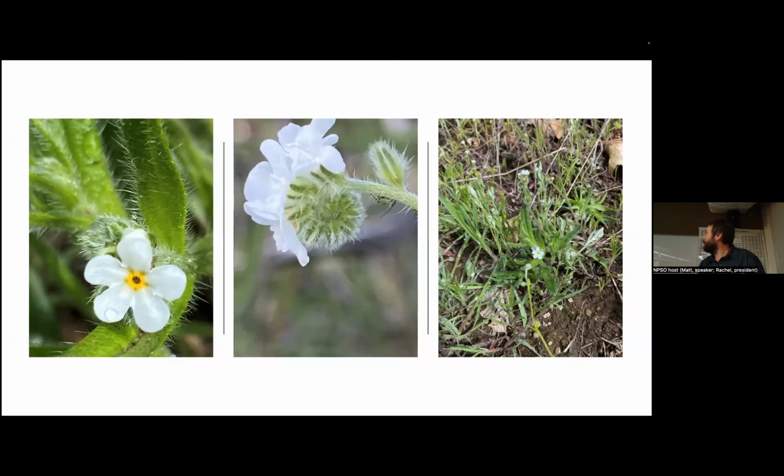And then you can really see the scorpioid inflorescence on the popcorn flowers. There's many species of those. I tried to key those out, but again, there's a lot. They're pretty nuanced.